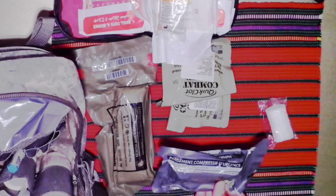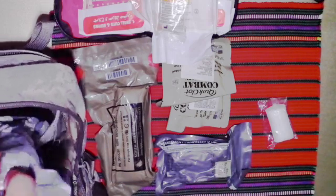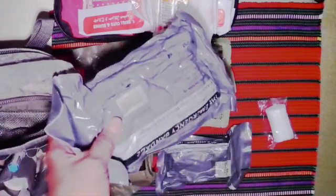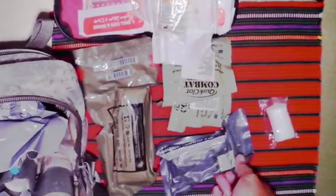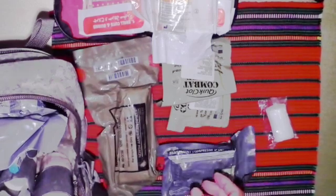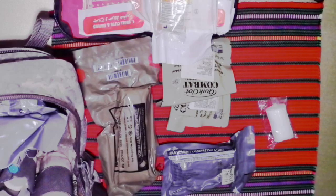You also have a compression bandage or trauma field dressing. Some of these bandages come in various sizes. As you can see, these are the larger ones, especially for abdominal wounds or for larger wounds. You have the standard size, which is a smaller version of the bandage. We will open up some of these bandages in future series and demonstrate to you how to use them to stop some of this massive bleeding.